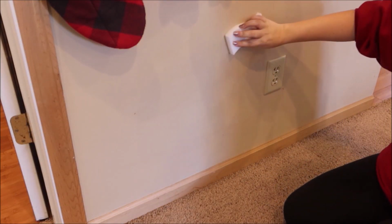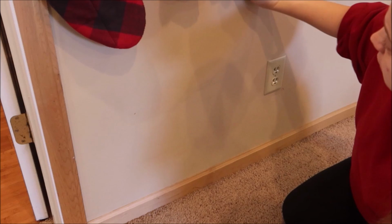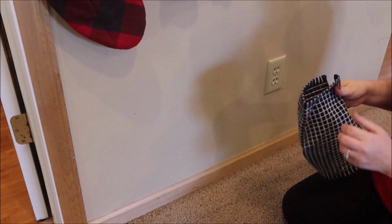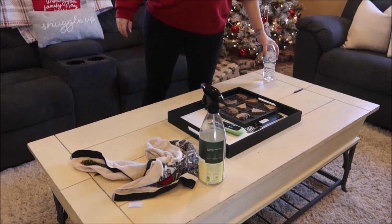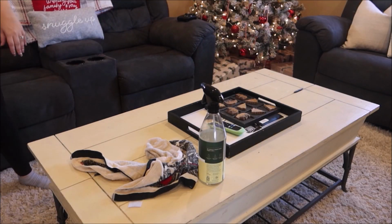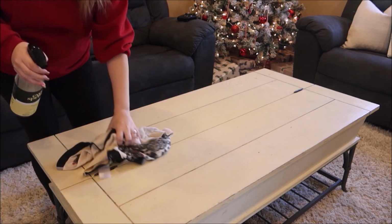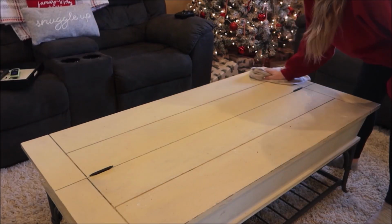Magic eraser to our walls, and I always use a washcloth after because I feel like the magic eraser leaves a weird residue. I then wiped down our coffee table and our end tables and just got everything all dusted and cleaned.